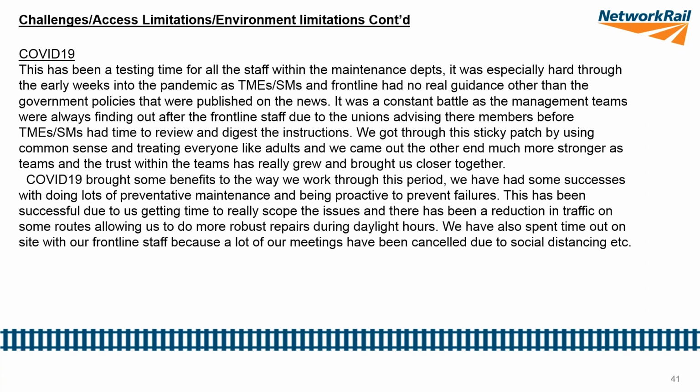We got through it in the end, so we're not in a bad place with it now. Got through a sticky patch, common sense and treating everyone like adults. Came out the other end as a stronger team, really, and the trust within the teams has really grown and brought us close together. So that was that.